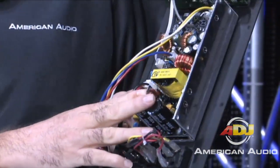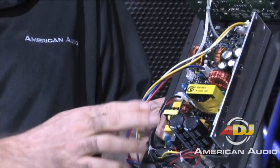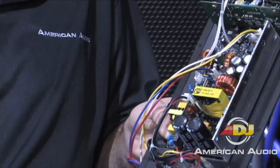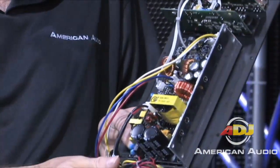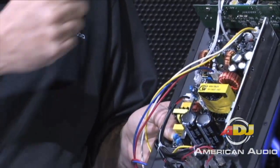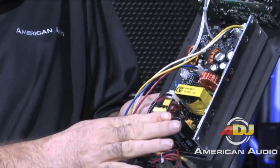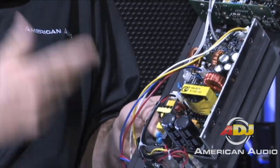Also, the big thing with these is if there was ever a momentary interruption of power on the wall, these hold enough power that it'll keep it going. So if you're at a gig and someone turns on the air conditioner, like at home where your lights kind of flicker for a second when someone turns on the washer, dryer, whatever, you would never know it with this, because the filter caps are going to hold the power.